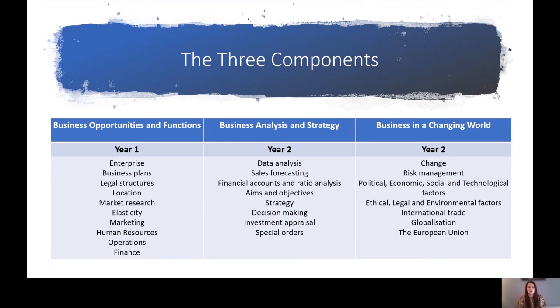meaningful conversations. One of my favourite things about business studies is how we can apply what we're learning into the real world. Myself and the other teachers in the department do that across all 3 components, but we get the opportunity to do that more so in component 3. It's a really, really interesting component for us to look at.